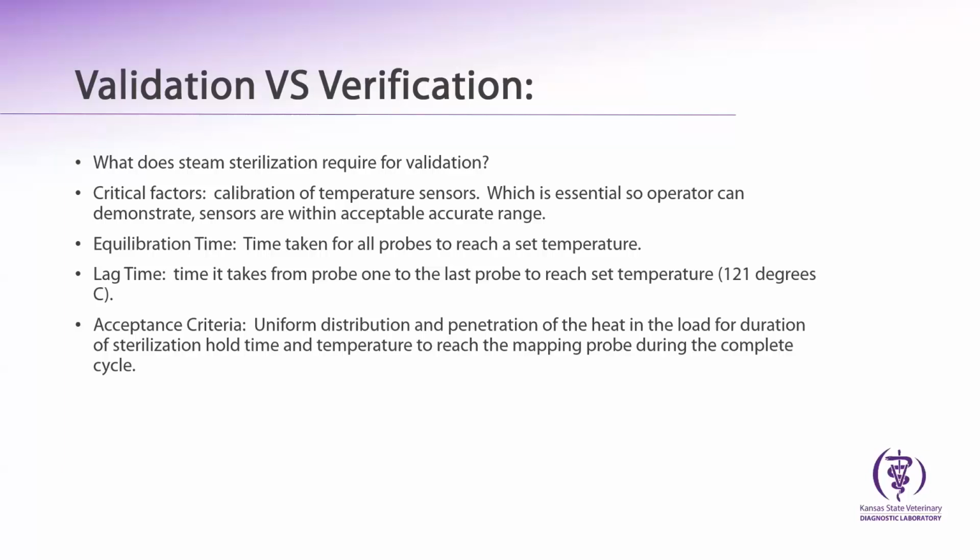So the acceptance criteria is uniform distribution and penetration of the heat in the load for the duration of the sterilization hold time. The hold time is the time required to actually get a sterilization or a terminal kill. And the temperature has to reach that in the mapping, with mapping probes, during the complete cycle. So if I'm running a 30-minute cycle, that's supposed to be my 30 minutes of kill time. From probe 1 to the last probe, for that solid 30 minutes, it has to stay at that 121 degrees.